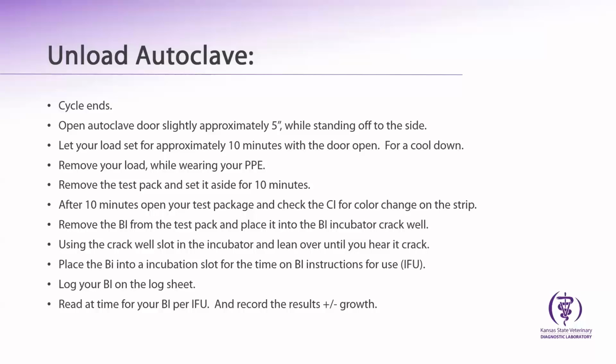You're going to remove your load while wearing your PPE. You're going to remove your test pack and set it aside, and it needs 10 minutes to cool down, because with these little biologicals, if you take them while they're still hot and put them in the crack well of an incubator and crack them, they will act like a missile. That cap will fly off, and that media and that strip will fly out of there. So then you have no way of testing the verification on your load. So guess what? You get to run it all over once again, so that you actually have a test pack.